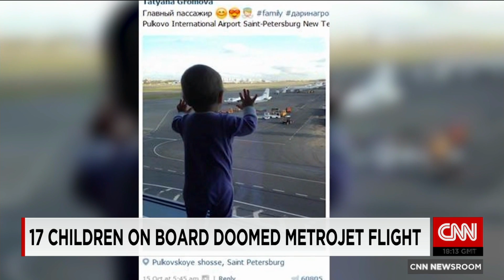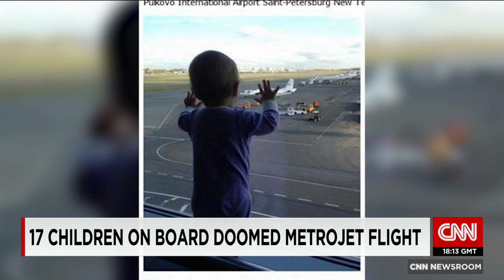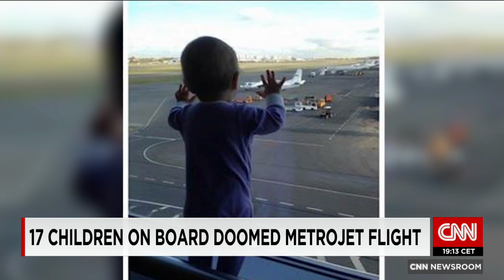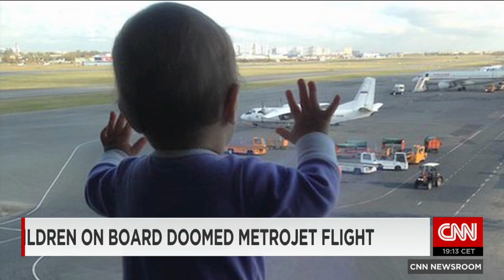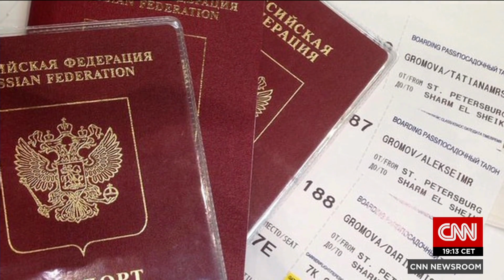The youngest victim of this tragedy, Darina Gromova, only 10 months old. This is her with her little hands pressed up against the window, watching the planes take off from the St. Petersburg airport. Her mother, Tatiana, posted this image to social media a few hours before they boarded their plane for Egypt, along with a photo of their passports and airline tickets.